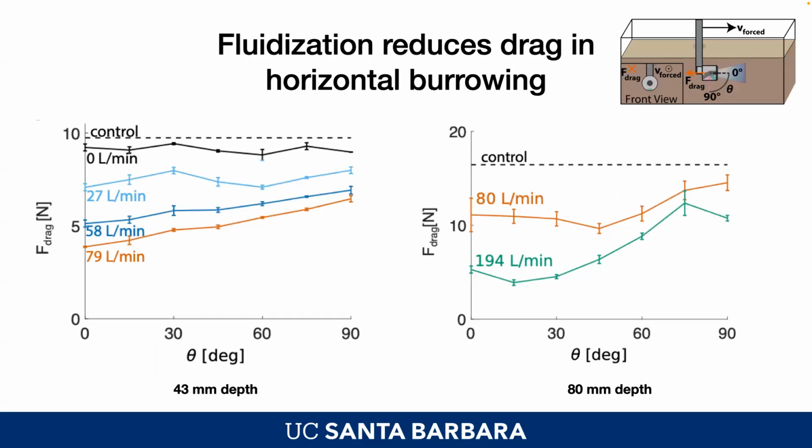This plot shows the forces in drag. Basically, it turns out no matter what angle we're being pointed at, you get a decent force reduction. So if we're moving horizontally, blowing air, it doesn't really matter which way you blow it, it reduces the force. The difference in these plots is just the depth of our device.